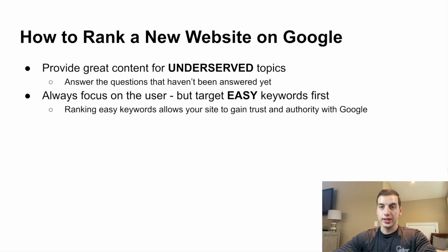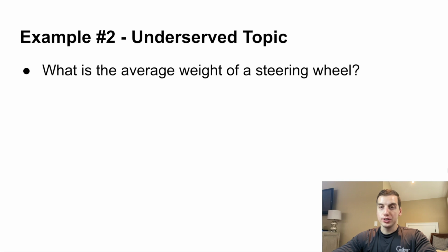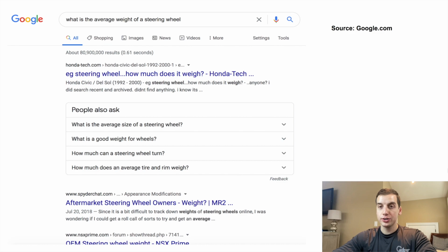Now let's go to an example for an underserved topic. So we had our previous question, what is the average weight of a car? Let's get a little more specific and maybe something that's not as popular as that search. What is the average weight of a steering wheel? If I type it into Google, off the bat, you notice I don't receive a snippet, right? I don't receive a featured snippet that Google provides the answer from an external website. That doesn't exist. Well, what does that tell me off the bat?